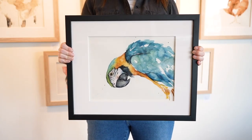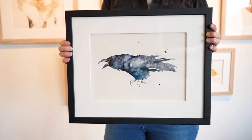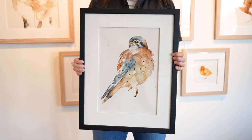And here's all my paintings after I finished framing them. I decided to go with a nice crisp black frame for these pieces. These pieces will be displayed on a purple wall, so I want them to contrast against the purple.